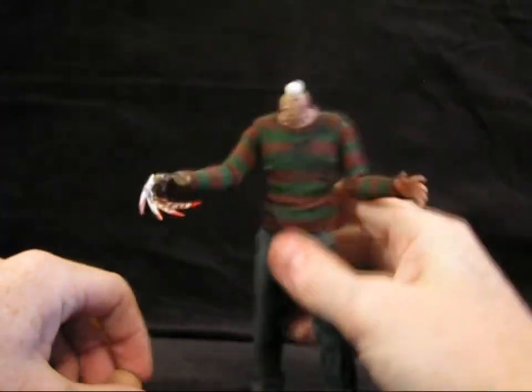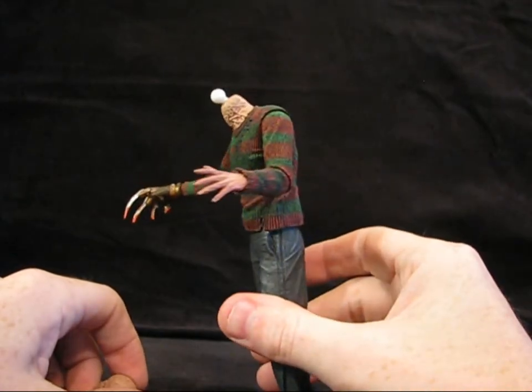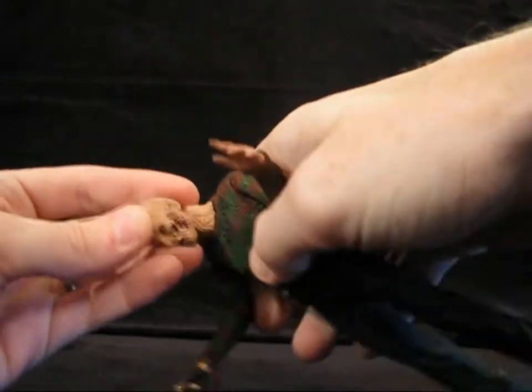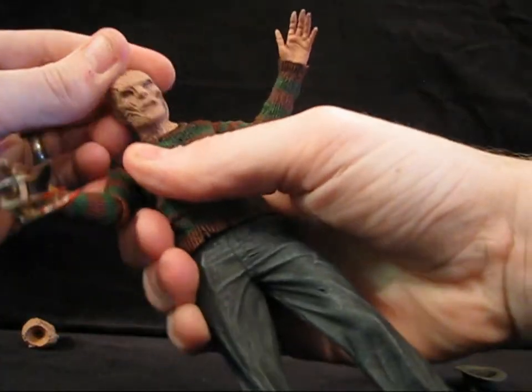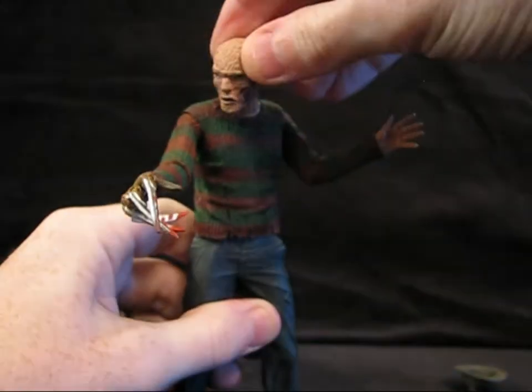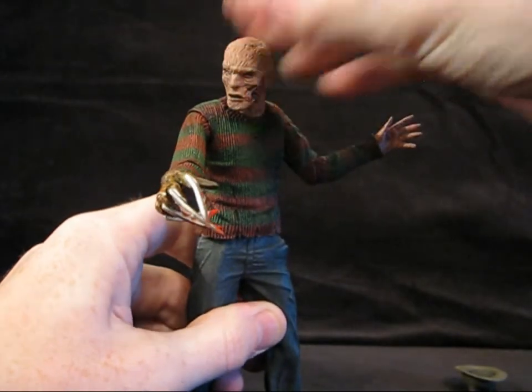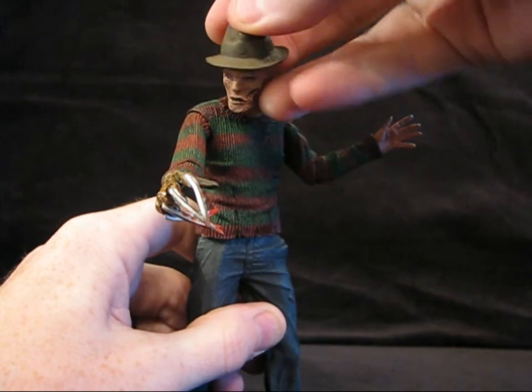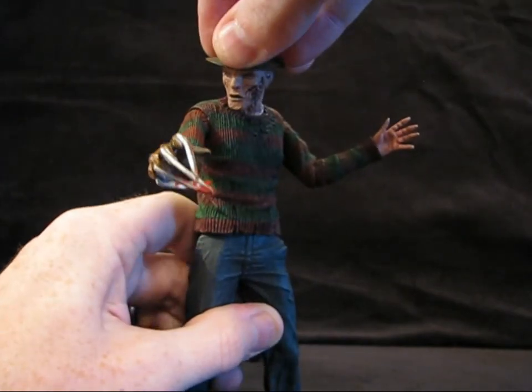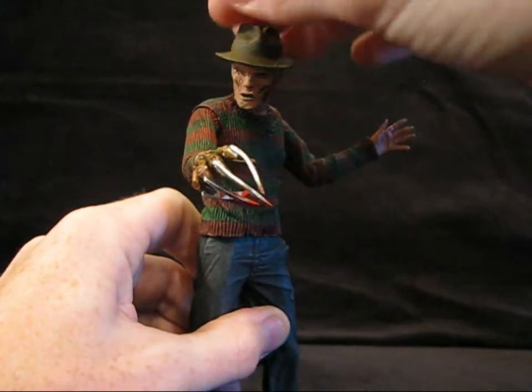Okay. Be cool to get Mr. T's head and put it on there. Anyways, so we're just going to pop this on. There we go. And we have a slightly more menacing head for Freddy Krueger. Now, the one thing I wish he did have is, I mean, the alternate head is nice, especially since I like the alternate head better than the one that he had in the packaging.